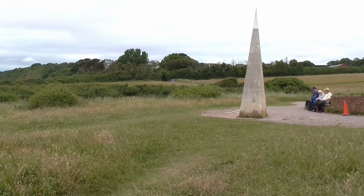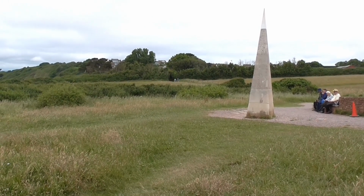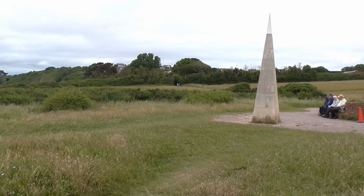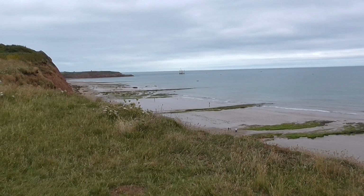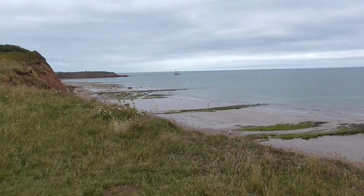The needle stands at approximately 10 metres tall. It's constructed from a variety of local stones, showcasing the geological diversity of the region. The needle-like structure is designed to resemble a geological core sample, symbolising the study of the Earth's layers. And this is pretty much the start of the path to Budleigh Salterton.